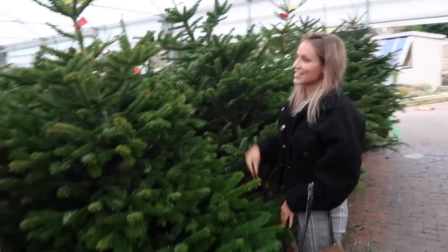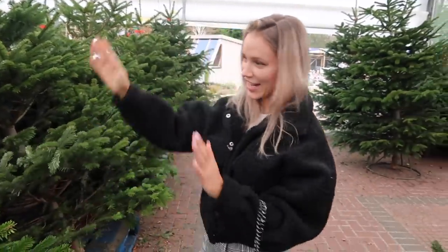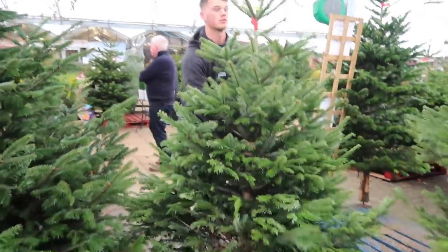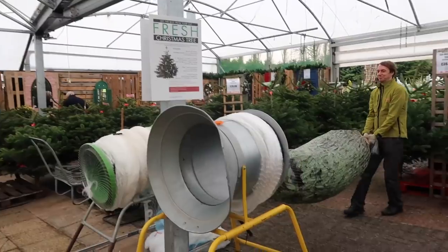I really like this one. It has a little bit of space in the top, but it's full on the way down, and I think it's nice and tree shaped, so yeah, I love it. Yeah, let's have a full view of it. I mean, it's definitely an English Christmas tree. It's kind of bush like.